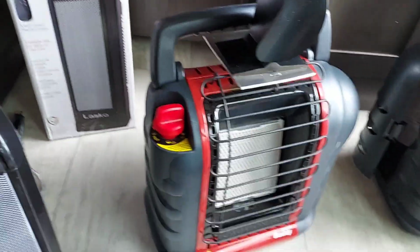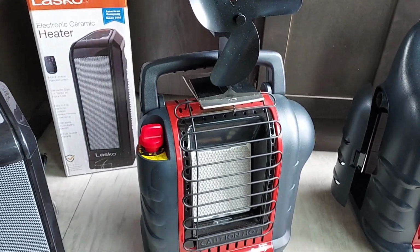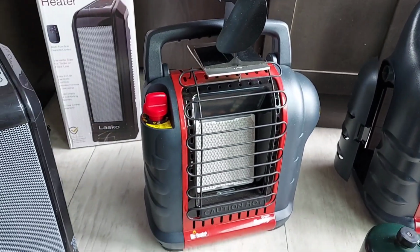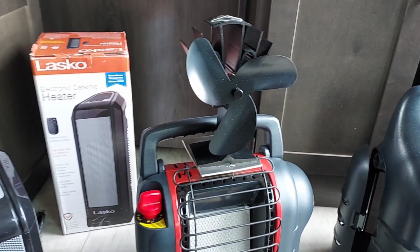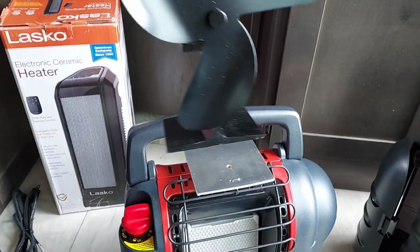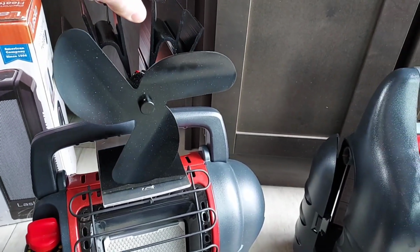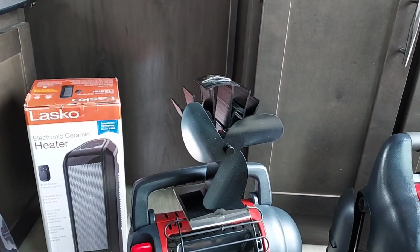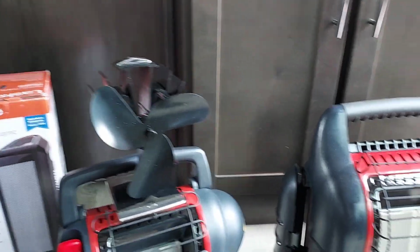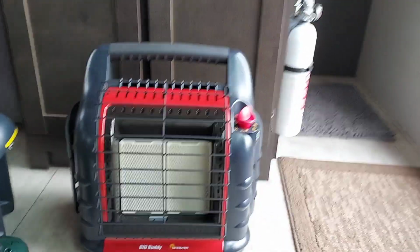This is my Mr. Heater Buddy that I bought in 2009, and that thing has worked great. I bought this stovetop fan and made a little plate for it, and that really circulates the air, because a lot of the heat on these just goes straight up, and with that fan it circulates the air a little better. I just bought this last week, just before we came out here.